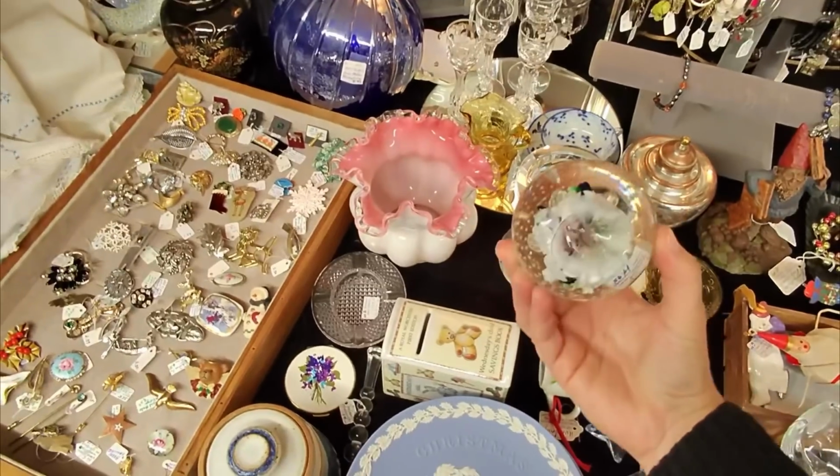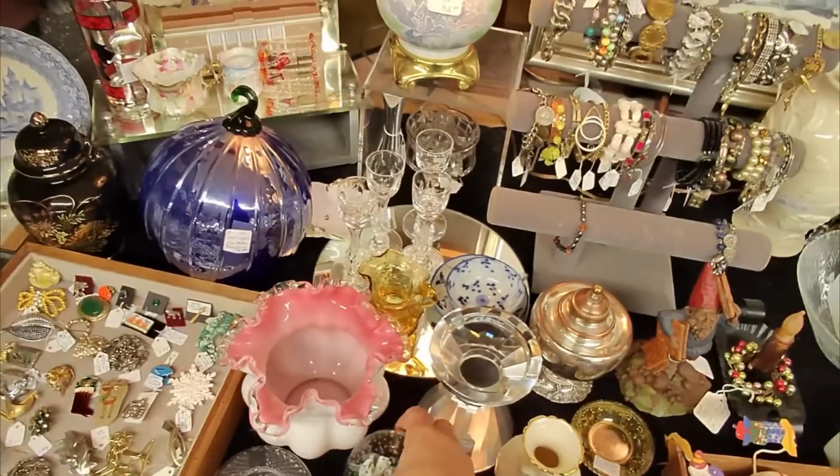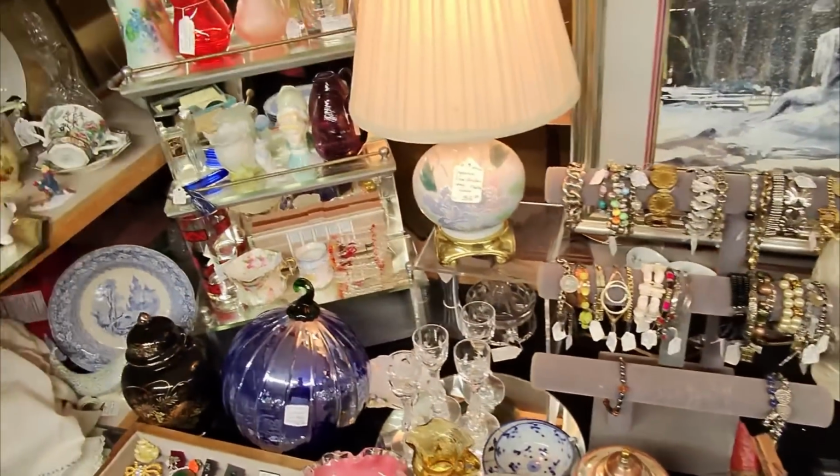And then I found a paperweight, which of course I had to check out, and I'm not sure who makes that one, so I put that one back.